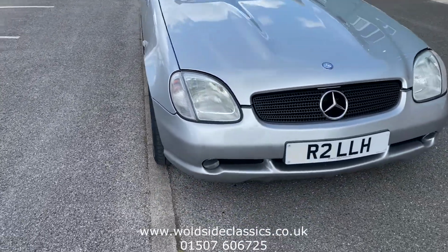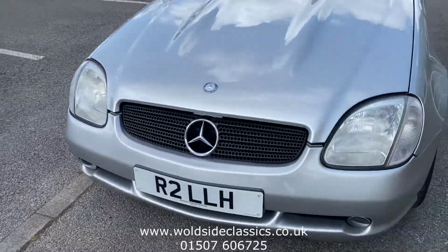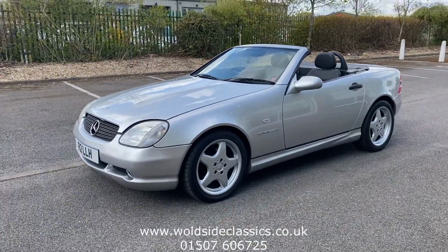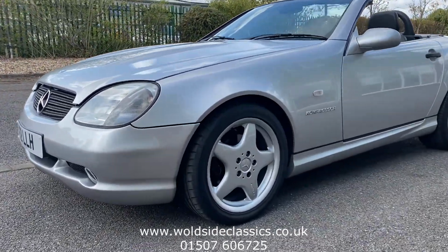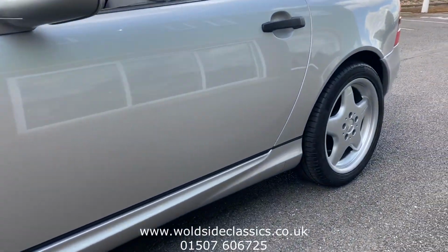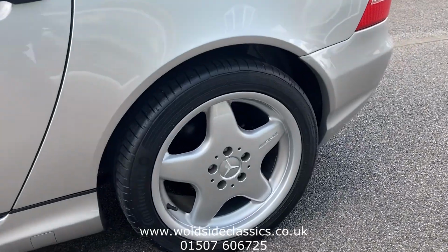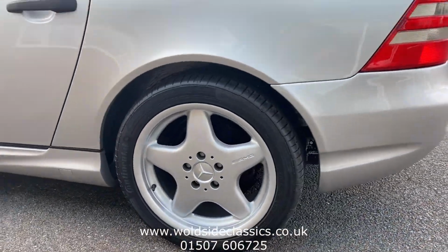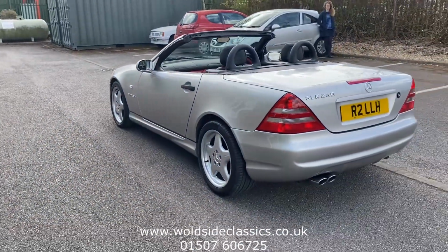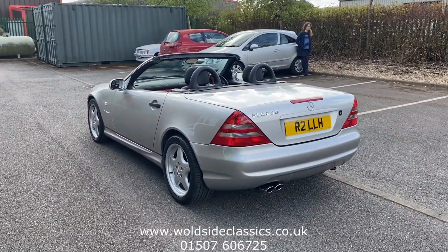Very few marks on the car, a few stone chips, that's all. No dents or scratches. It's in remarkable original condition, ready to enjoy. All the wheels and tyres are in great condition. If you look on YouTube far enough, you may find the video we did of the car last time we sold it, when it covered 30,000 miles. It's now covered 38.